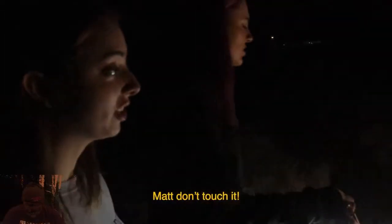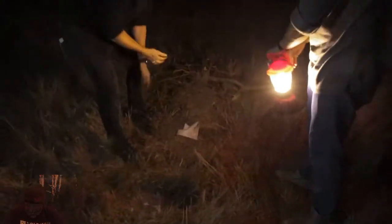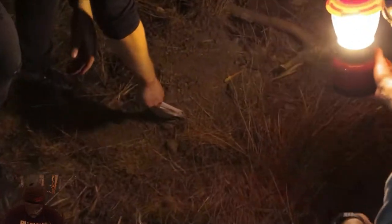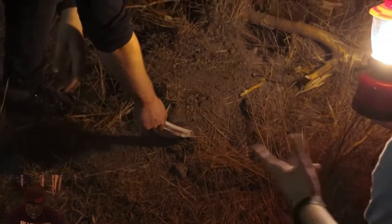Again with 3 a.m. What is this? What is significant? Look. No way. No, Matt, okay, don't touch it. Careful. There's no way it's a body. Can you actually say that confidently? No. Wait, there's no arm coming out of it.